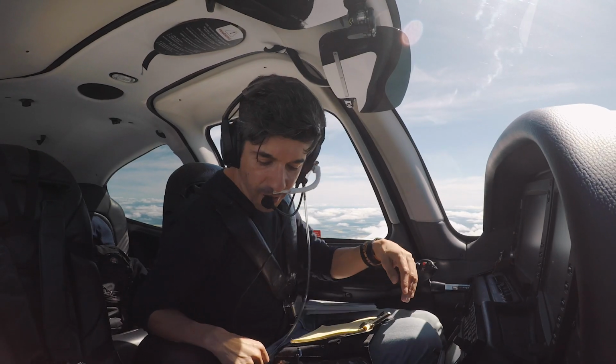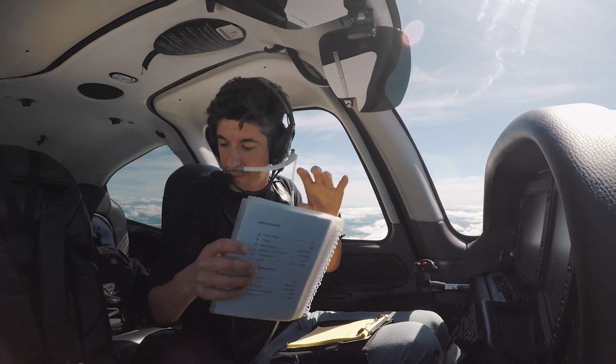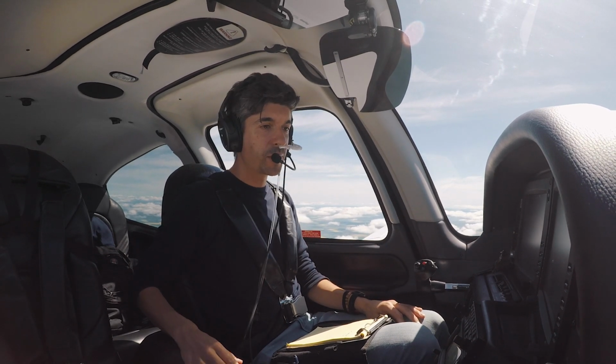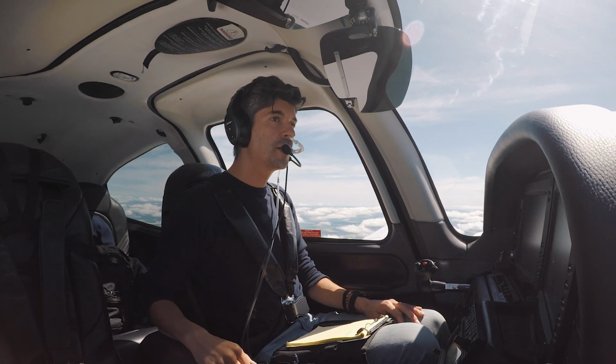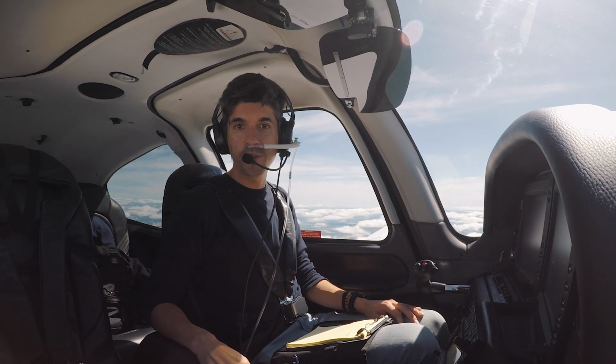I think we've done enough high level. I do need to descend us down anyway before we get into Moorabbin, so at some point, probably at the next waypoint, I'll descend us down to 3,000 feet over Avalon, get rid of the oxygen and get us set up for the approach into Moorabbin.